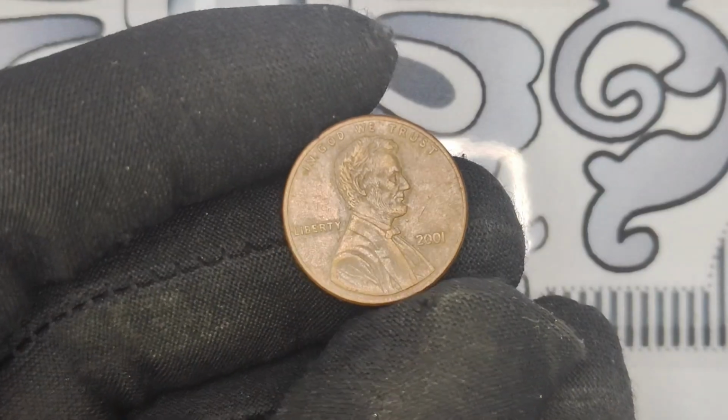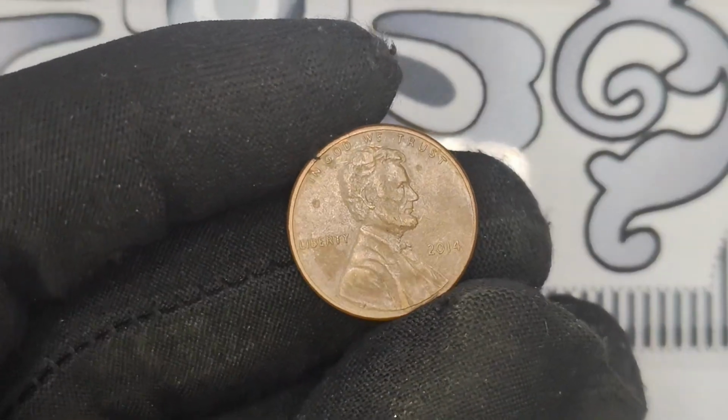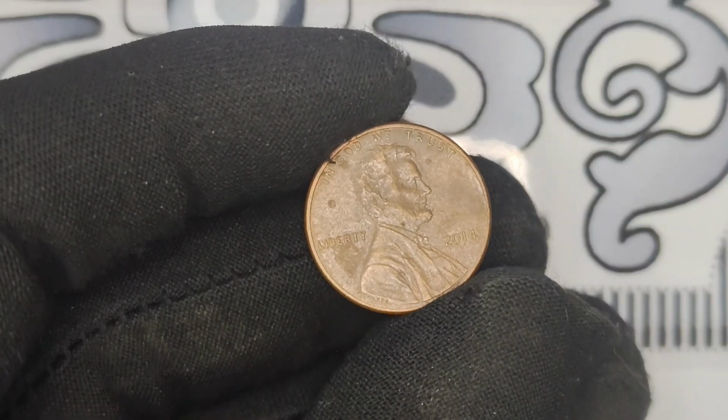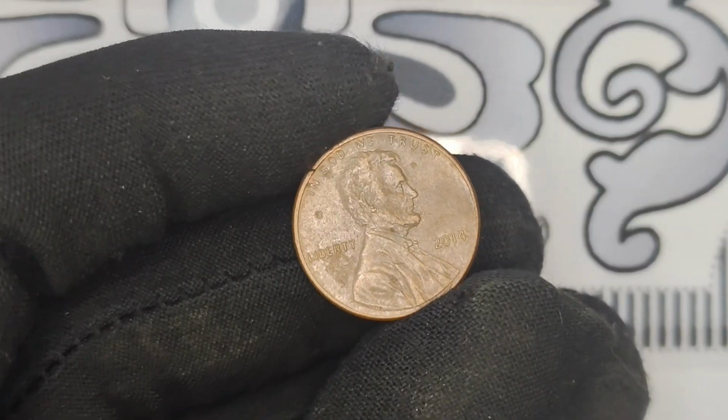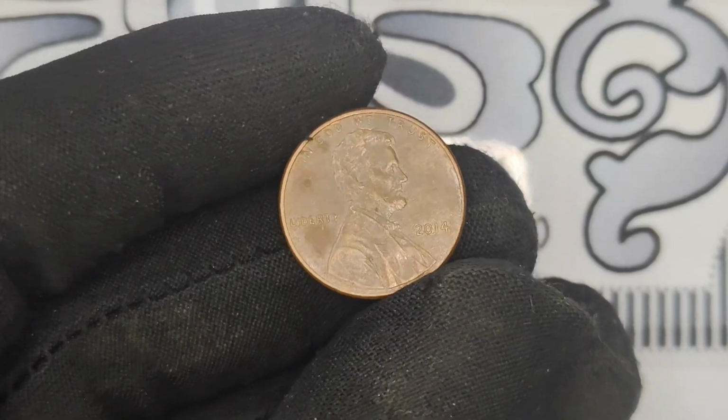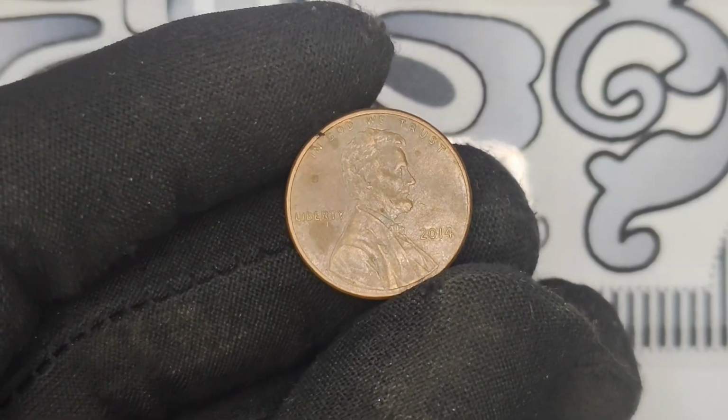Have you ever found a rare coin? We're diving into the fascinating world of the 2014 no mint mark Lincoln penny. Could this simple penny hiding in your change really be worth a fortune? Let's find out.